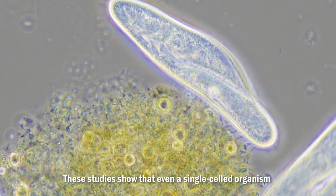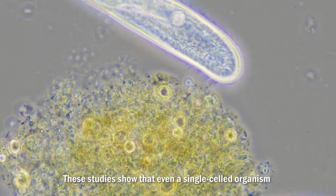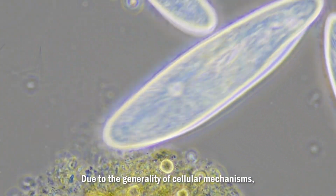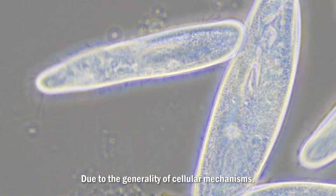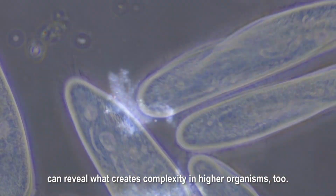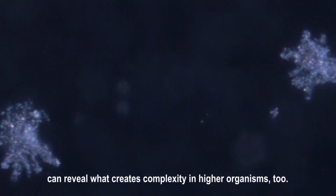These studies show that even a single-celled organism can exhibit complex behaviors by combining simple elements. Due to the generality of cellular mechanisms, studying the behavior of microorganisms can reveal what creates complexity in higher organisms too.